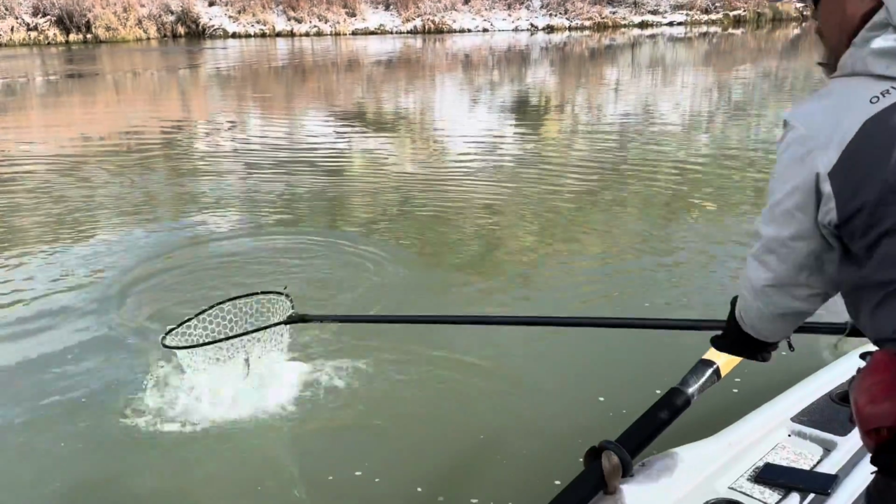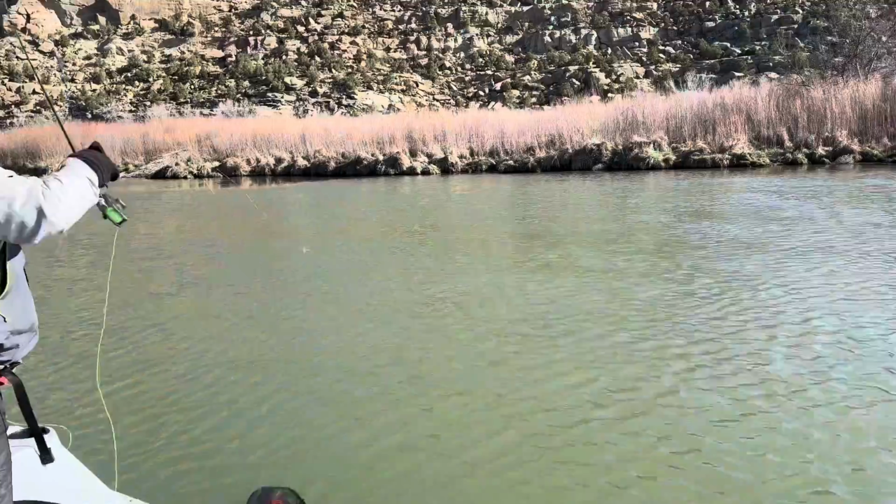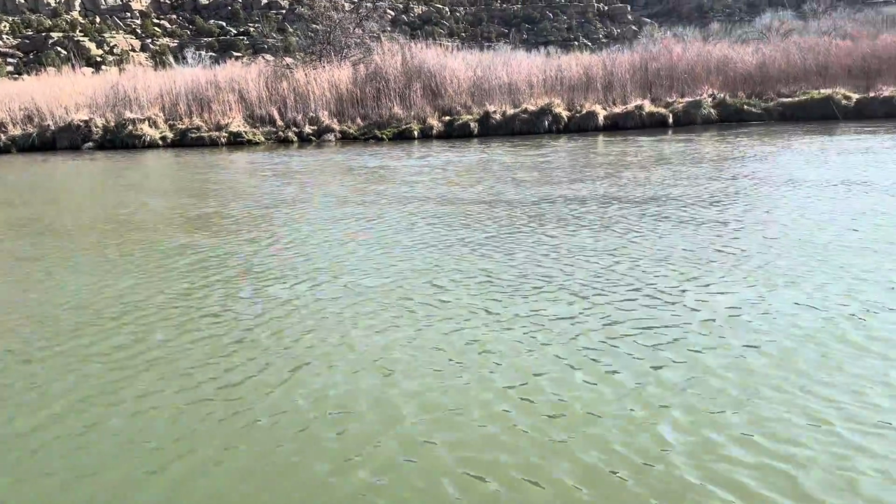What's up, guys? I'm out here messing around, doing a little bit of fishing with Dave today. Dave is the owner of Elite Fly Fishing guide service on the San Juan River. He's a 30+ year veteran. Sort of just rolling down here, and we're fishing some very featureless water.